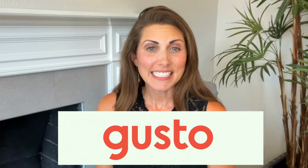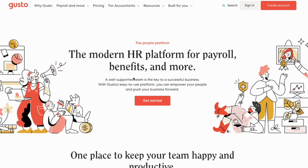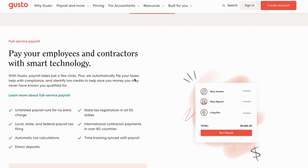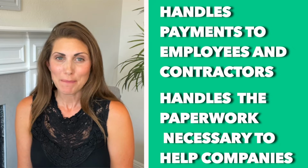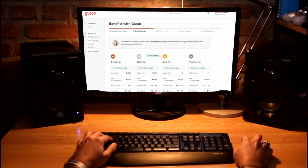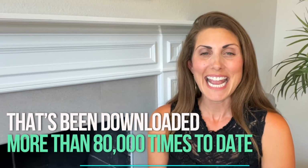And this is probably the biggest advantage that Gusto has going for it, that it was founded in 2011 and it's been cloud-based since day one. Gusto provides cloud-based payroll, benefits, and human resource management software for businesses based in the United States. It handles payments to employees and contractors, and also handles electronically the paperwork necessary to help companies comply with tax, labor, and immigration laws. Gusto has expanded its products to include customizable payroll reports, a simplified PPP loan forgiveness tracker, and a streamlined PPP application report that's been downloaded more than 80,000 times to date. Gusto also connects with Bench.co and multiple other services, including, funny enough, QuickBooks Payroll. So you can get your team working with Gusto and set up your business with modern payroll, benefits, and HR.